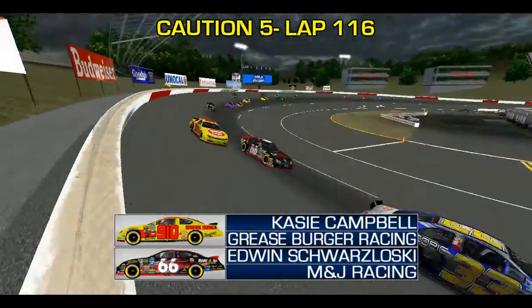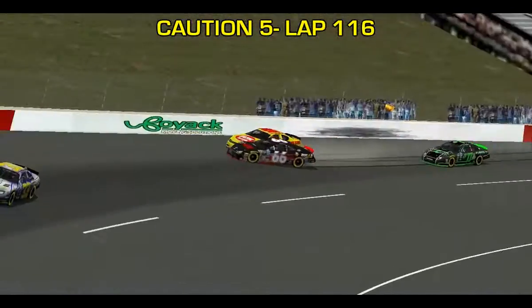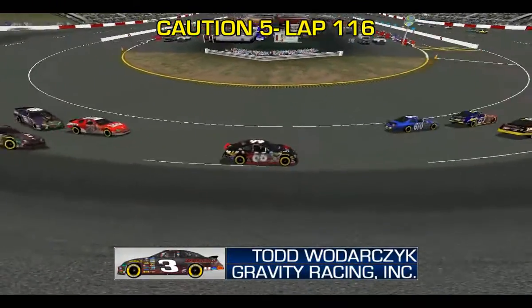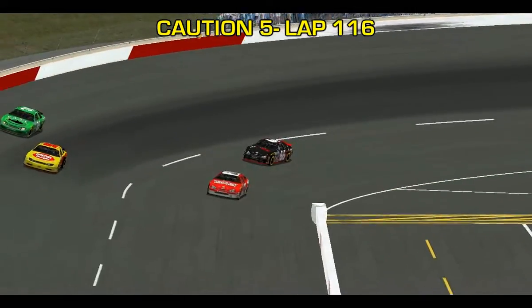However, we get the next caution shortly afterwards when Edwin Schwartzlowski slides up into Casey Campbell coming off of turn 2, and it seems that Campbell didn't like it. The 910 goes up the wall. Todd Wodarczyk gets involved. James West gets a piece of that. Philip Borland and Alex Carson get together.